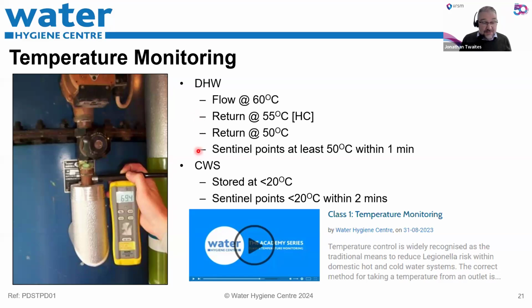Making sure our hot water sentinel points are above 50 or 55 in healthcare within a minute, and we keep our cold water stored and distributed below 20 degrees.